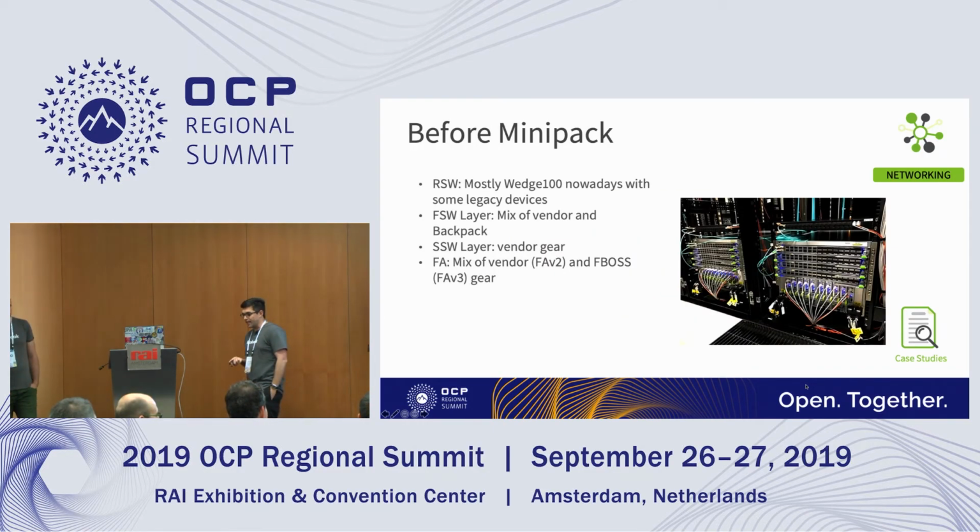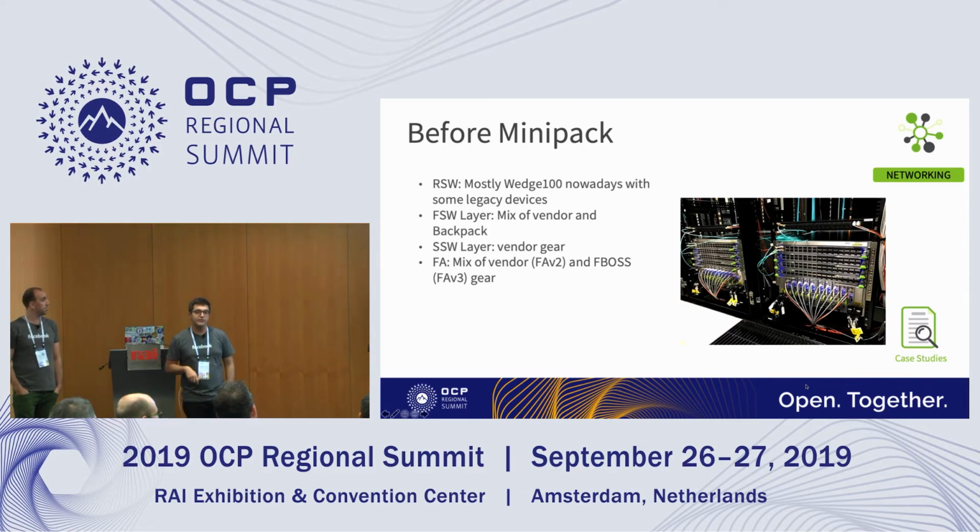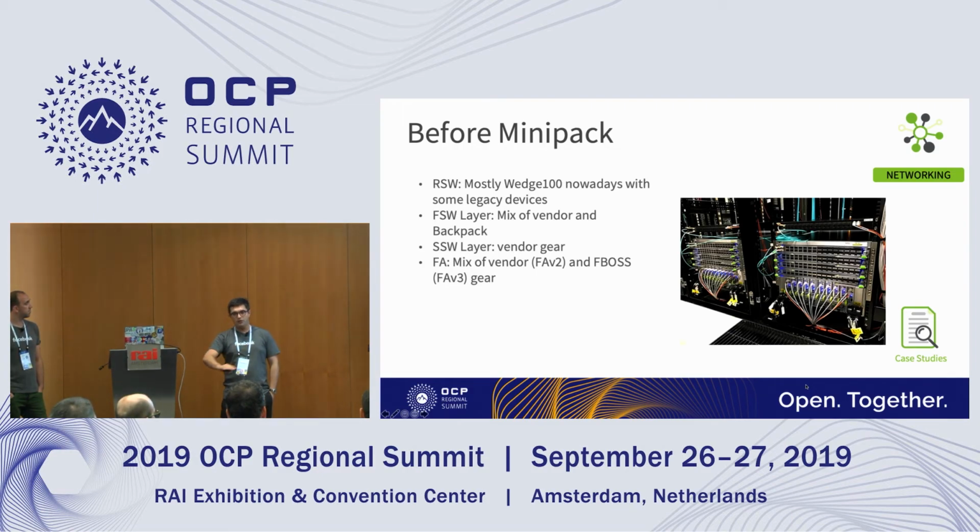What is the scenario that we had before introducing Minipack? We have mostly Wedge 100s, which is a Tomahawk-based platform, as our top-of-rack switch. This continues to this day, but we still have a long tail of devices that were deployed a long time ago. Long time in Facebook terms is 3-4 years. There we have Wedge 40s, which is a previous generation, or even vendor devices. On the FSW layer, we have a mix. We've been deploying Backpack for the last few years, but we still have a long tail of vendor devices still deployed in this layer.